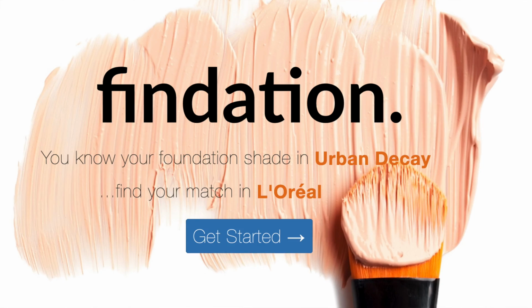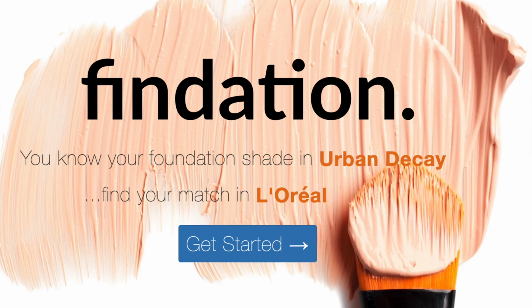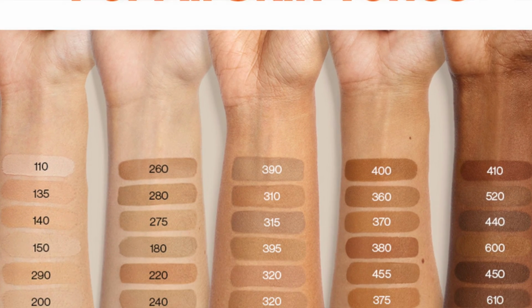Use the website findation.com, not foundation.com, Findation, F-I-N-D-A-T-I-O-N.com, and have a look for your colors there, and they might give you one or two choices. It's pretty good for that website. You'll probably get pretty close. And of course, you can just visually look at it, or you can just read the descriptions of the different colors and you'll probably land on the right one. And if you don't, it's not the end of the world.